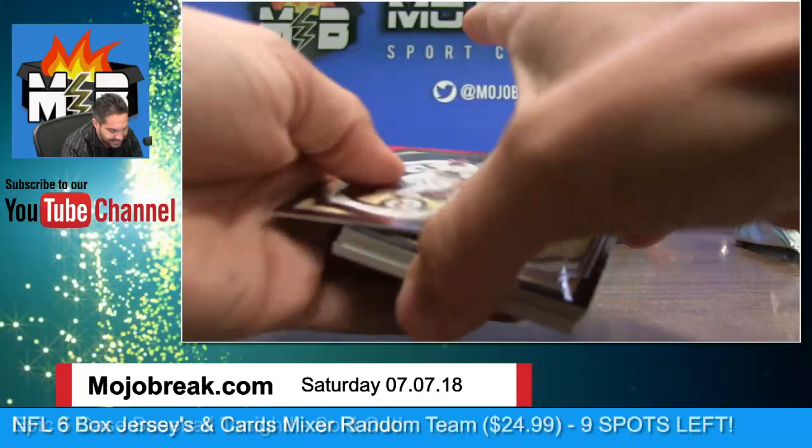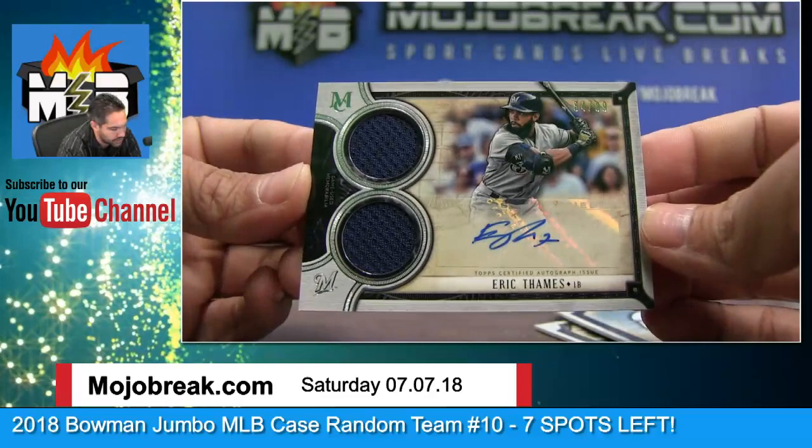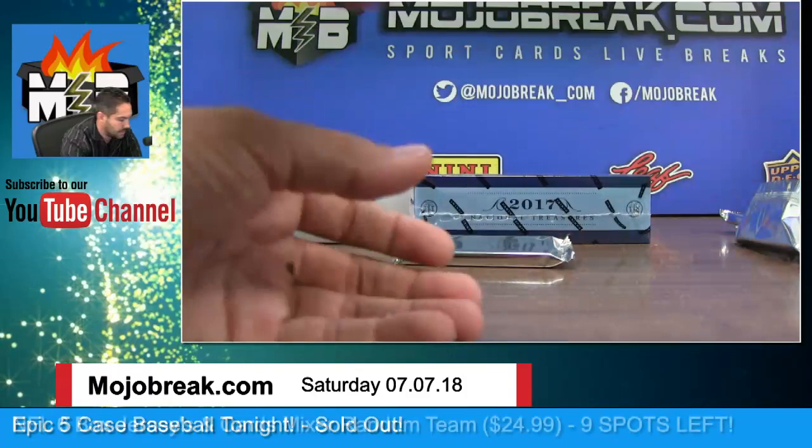Xander Bogaerts, 17 of 50. Ted Williams, Carlos Correa, Marcell Ozuna, and Eric Thames. 84 of 99 going out to the Brew Crew. Right now we got the Reds, Indians, and Giants with one.